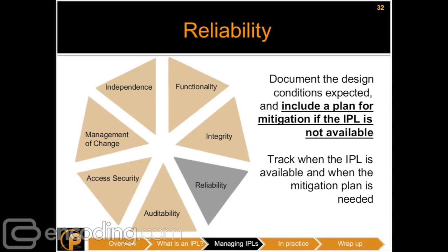The next section of effectiveness is the reliability. This is how often can we actually rely on this IPL. What we're going to do there is document the design conditions that we expect we're using to determine what PFD we can get, and also include a plan for what to do if the IPL is not available. Maybe it's bypassed, maybe the instrument's not working, maybe something's going on operability that we can't trust it. We're going to want to make a plan ahead of time to say, here's what we can do in place.